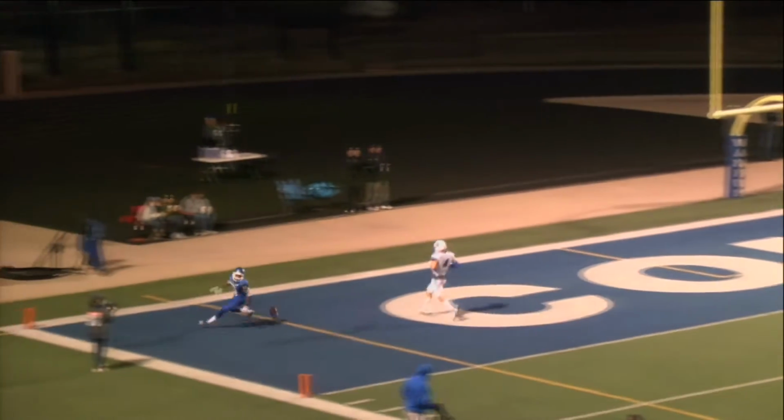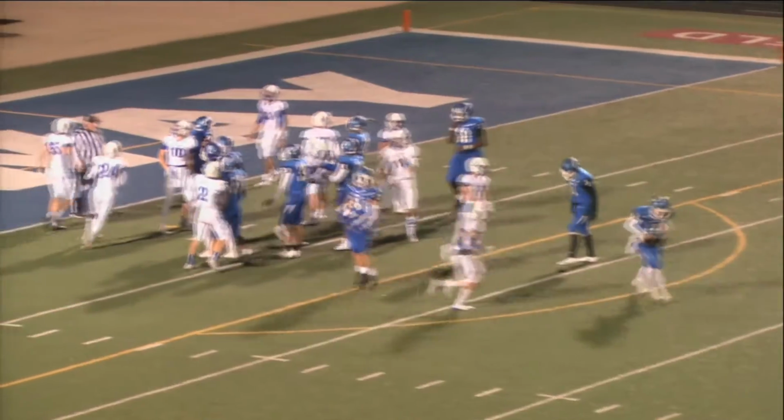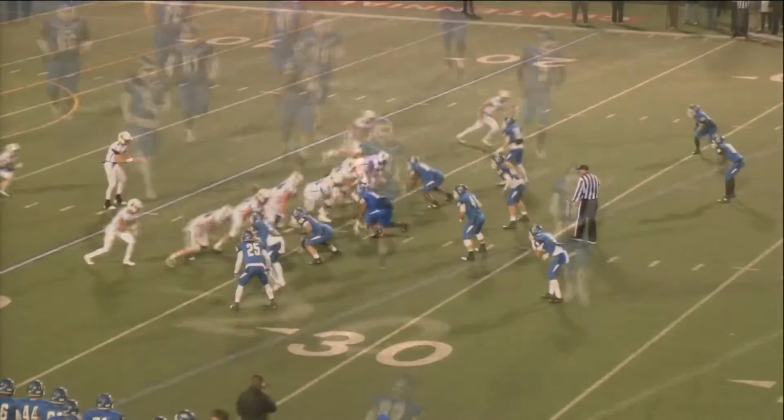Looking deep for Nick Richmond. There's a connection we've been waiting to see. Rhea to Richmond during the regular season. His first in the postseason, a day after he signed his national letter of intent to play college baseball at Kansas State.